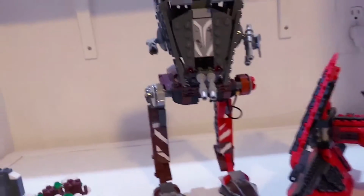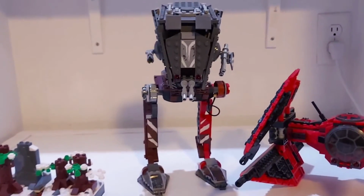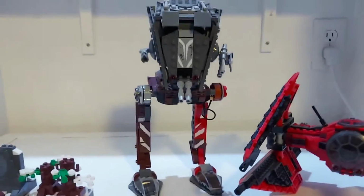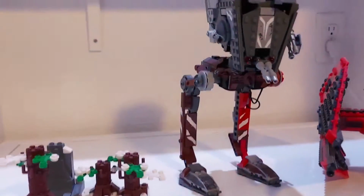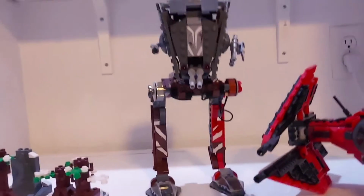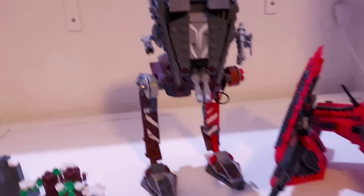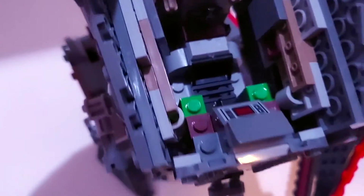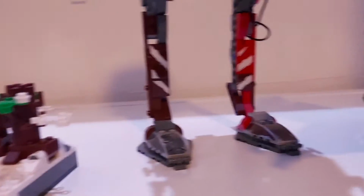Anyways, though, in the middle here, we have the AT-ST Raider from The Mandalorian, and I do really like this set. I think it looks really good, and it's definitely a set I'd recommend picking up. I think it's still available, or it might actually have just been discontinued, which sucks. It's a really good AT-ST build, though. I think the interior is really good. You've got a nice little area to put your characters, and the set is just an overall really good set. I just really like it.